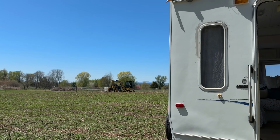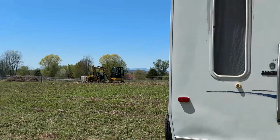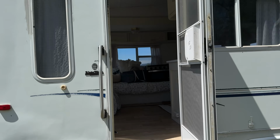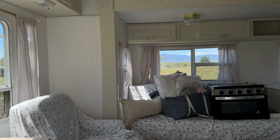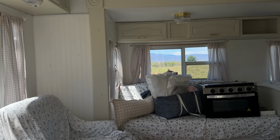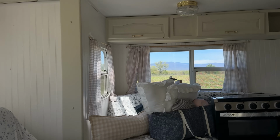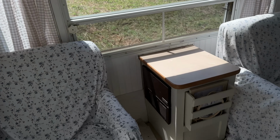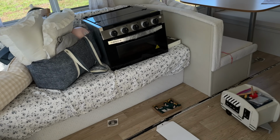We have Connor and Cooper working over here, and here is the beautiful camper. Let's take a look inside and see what we have going on. So you come in and immediately you are met with this beautiful, oh, I don't know who that is. It is just so pretty. I cannot wait to stay here. But we have a lot of work to do because it is quite a disaster in here.